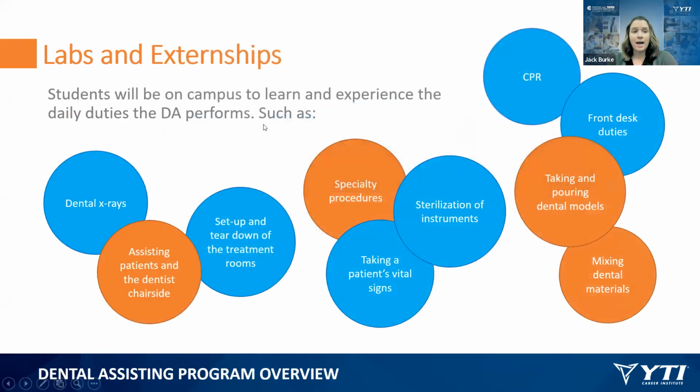So when you're in lab, you're going to learn about a lot of different things. You're going to learn not just about the daily duties of a DA, of a dental assistant, but you're going to learn about dental x-rays. You're going to learn about how to assist the patients and work with the dentist chairside, the setup and tear down of the treatment rooms, all kinds of specialty procedures, the sterilization of instruments, taking a patient's vital signs, how to monitor that patient while they're sitting in the chair. You'll learn CPR. You'll learn front desk duties.